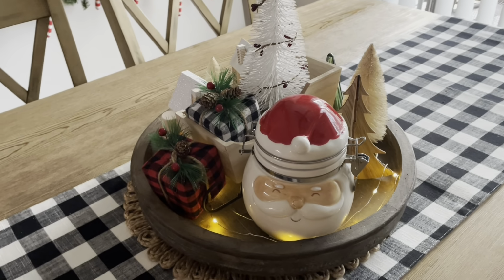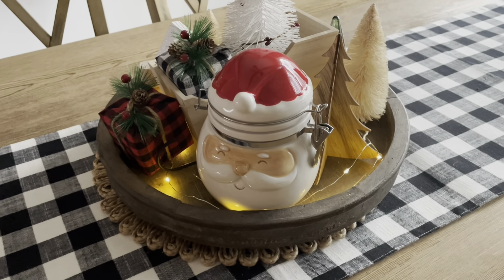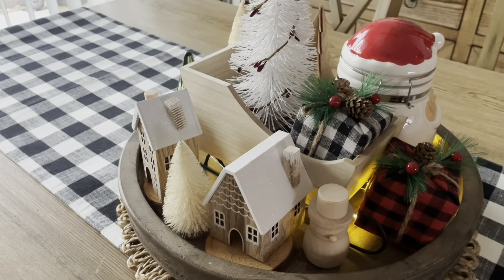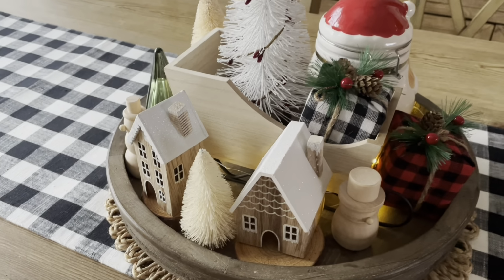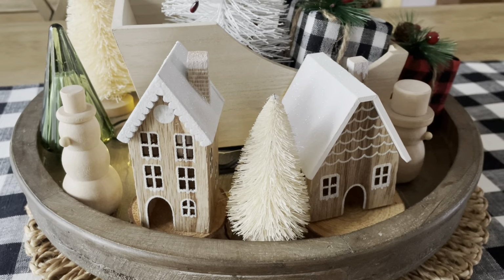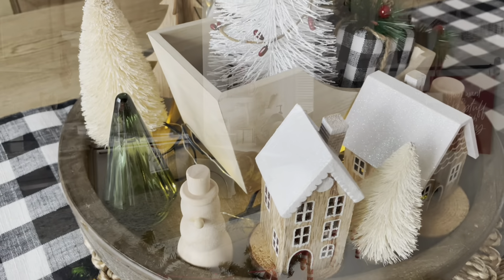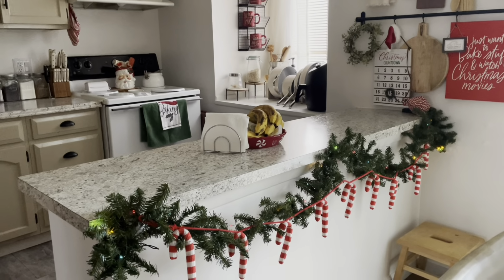And for my dining table, I just made this little tray vignette on this tray. With some fun items that I had, some things I bought this year from the Target dollar spot, and kept it simple. Simple is the word for today's video. But yeah, and then on my rods on my kitchen wall, I'll show you that in a minute, but first let me talk about this garland.